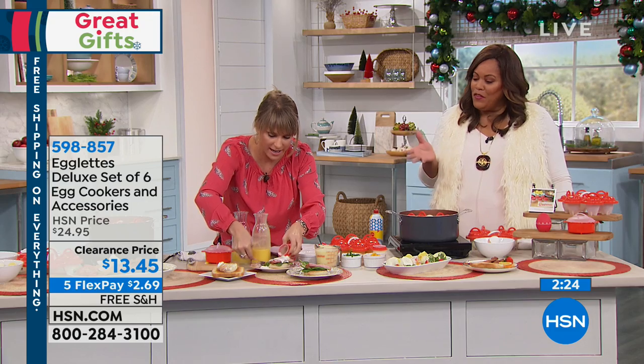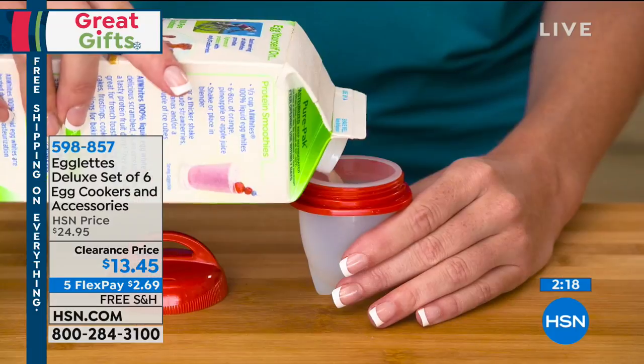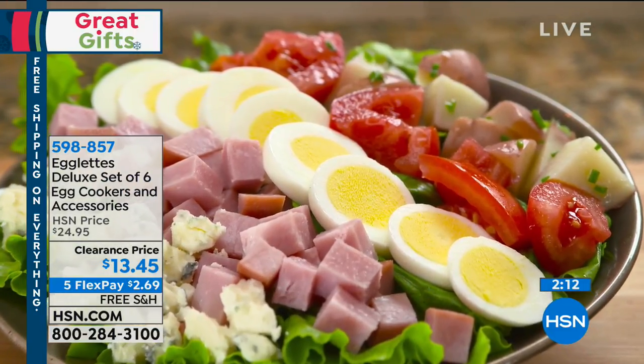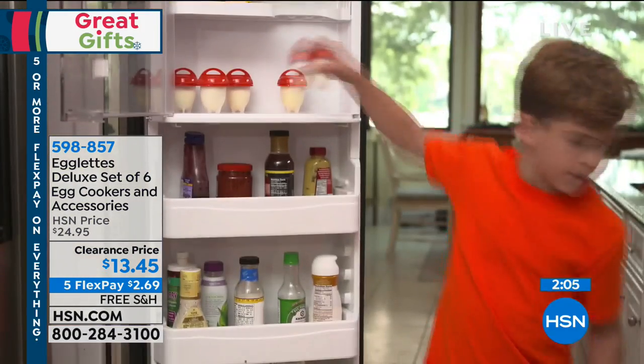Look at our poached egg. But how convenient is this? I mean, normally this is a $25 deal. Look at that. So this is $13 to get home. Yep, and you can do it as runny as you like, as hard as you like, as soft as you like. You can see we just did a nice poached egg there. We popped it over our ham and cheese. So we really like the fact that you can customize it.